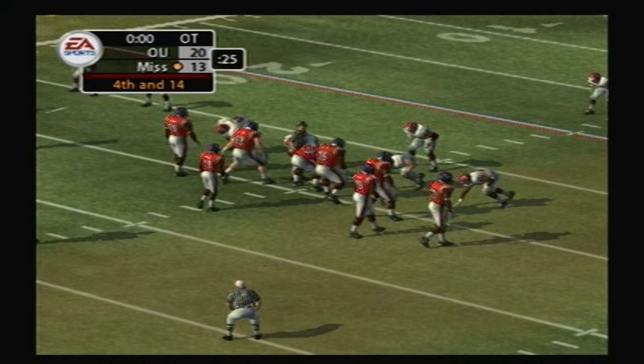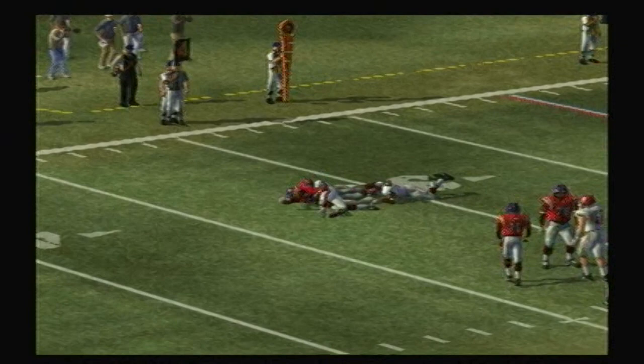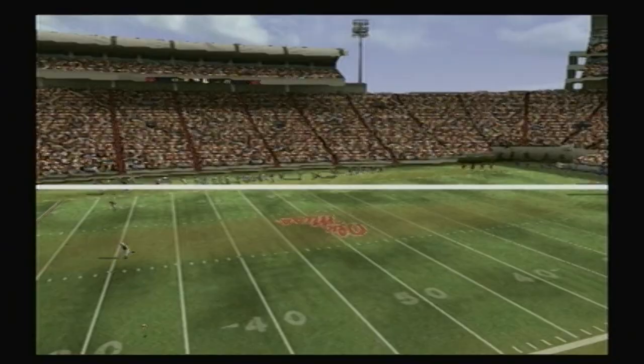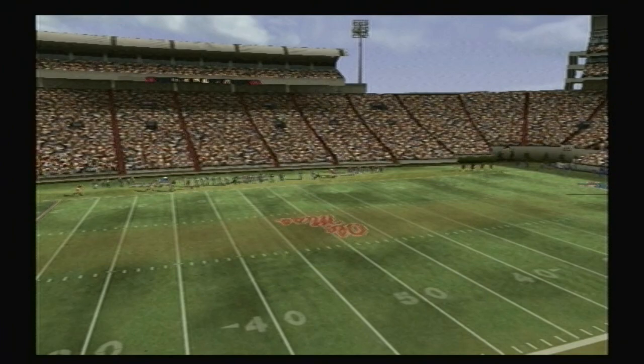I don't think they have any choice here, guys. They're going to go for it. He drops back. Looking. With the throw. Complete, and he's tackled. Time, but we finally got her done.